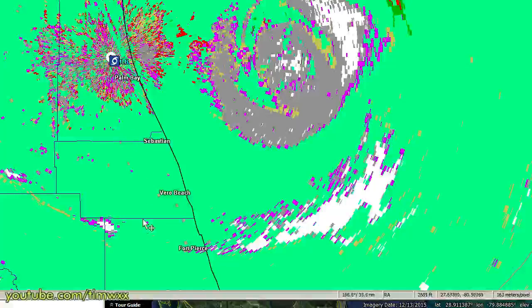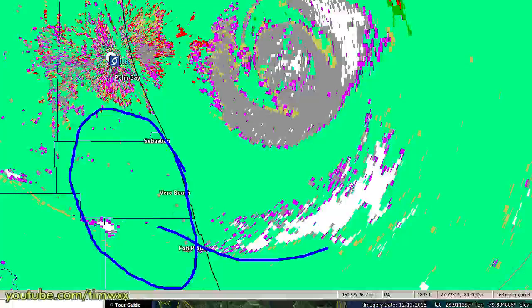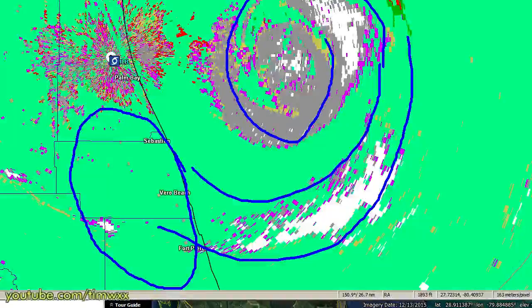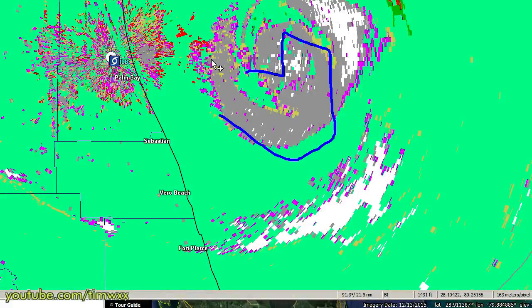So I think what may have happened is maybe we had birds from inland or insects got drawn into the circulation and spiraled into the center. And that's not exactly unheard of. I've read some hurricane books and read about stuff like this: birds found inside the eye. So that could very well be what we're seeing right there.